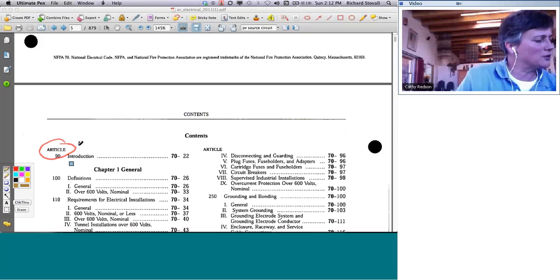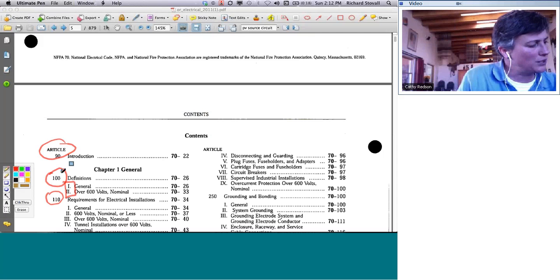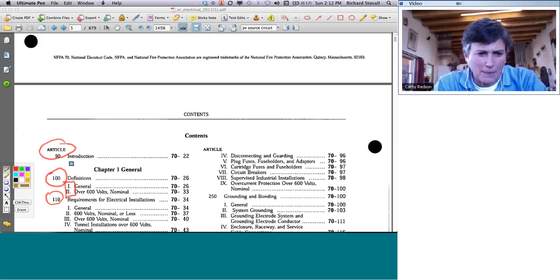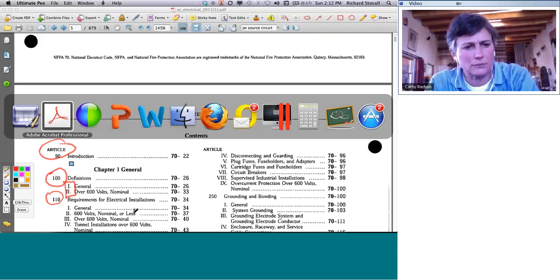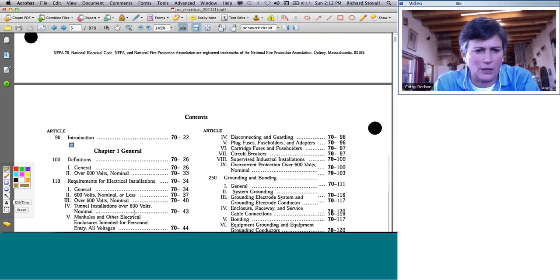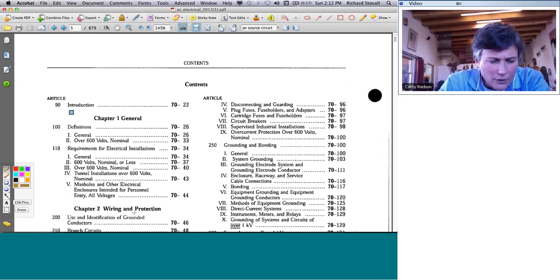So Article 90 is one, Article 100, Article 110. And then these Roman numerals here pertain to the part numbers. Okay, so that's how it's organized. So, for example, in Article 110, you see how it says Part 1 is general, Part 2 deals with 600 volts or less, Part 3 is 600 volts or more.